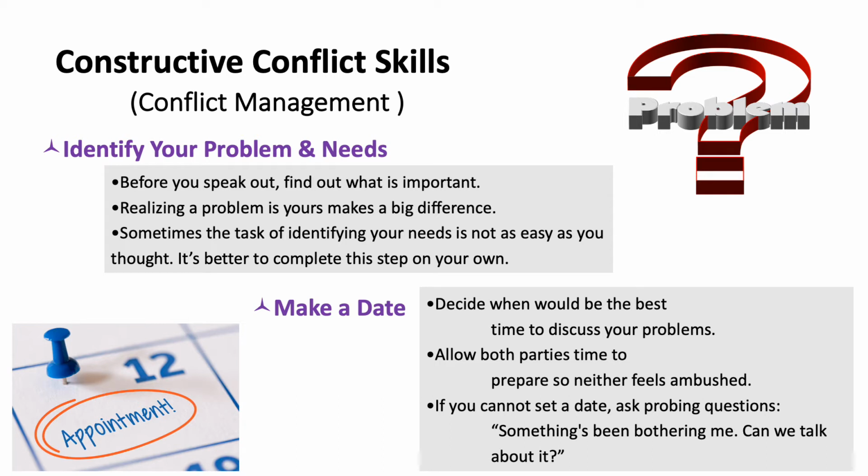Sometimes you can't actually resolve the conflict there. You're on the way to work. You don't have time. So you sometimes need to set an appointment or a date. When's the best time for you? Don't wait too long, right? But this sometimes allows both people to prepare. You don't feel attacked. You don't feel taken back or surprised.